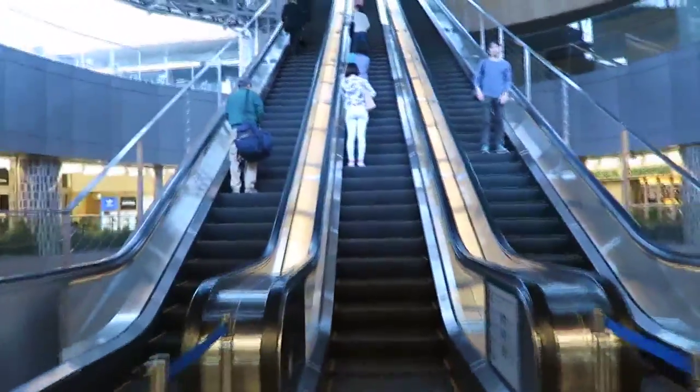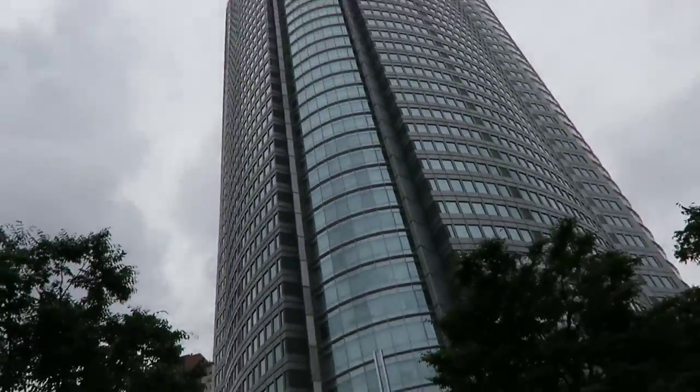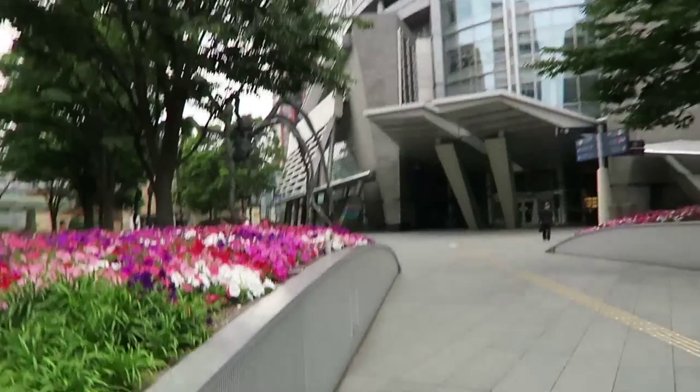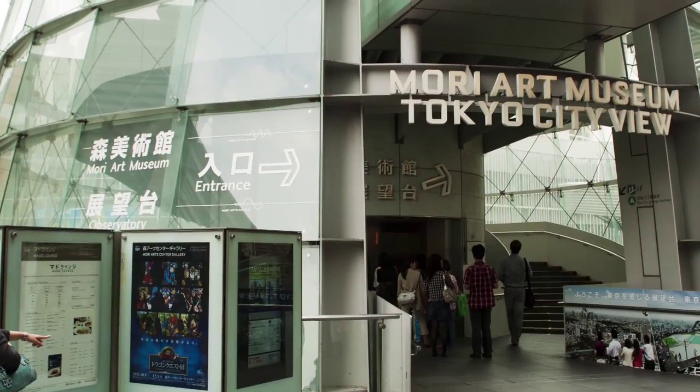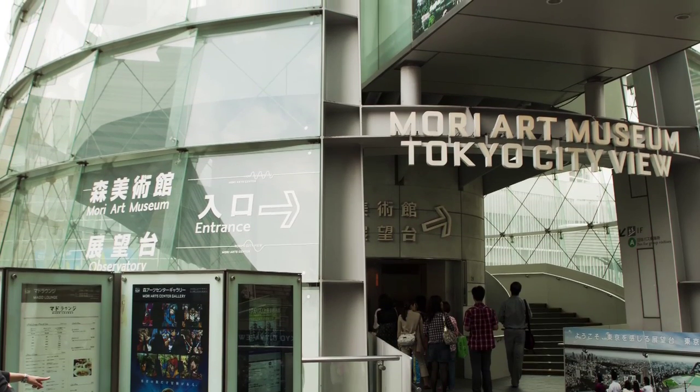So today I wanted to share 5 art museums in Tokyo, Japan in the Roppongi District. Starting off in this fancy upscale area called Roppongi Hills. This really tall building is the Roppongi Hills Mori Tower, which is 54 stories tall, making it the 6th tallest building in Tokyo. And this building is our first stop, the Mori Art Museum.